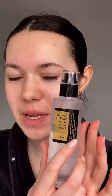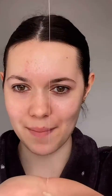This is my skin a year ago. This is my skin today. I have been using this product for a few weeks now and it has really saved my skin. This product has reduced my acne scars and has also made my skin so hydrated. It's literally my best friend.